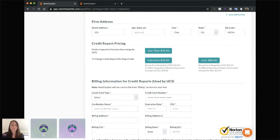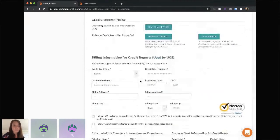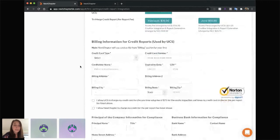And again, we also let you know as well that there is a one-time fee of $75 for that on-site inspection too. To pay for that one-time fee, you do have to enter in your credit card information here, and then you're authorizing to pay for that fee.